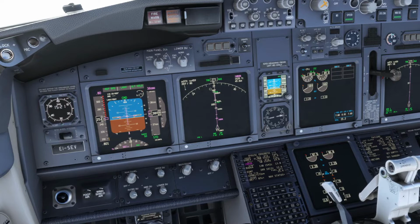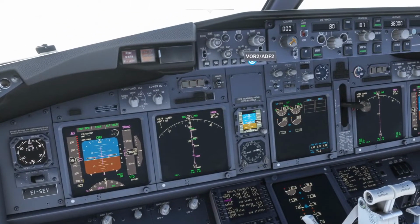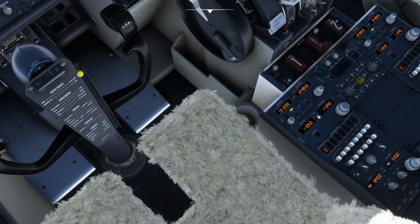Our final approach course is going to be heading 248, which actually puts in a really good intercept course from where we're at now. 248 degrees. We'll have a look down and we're now going to do our radios.